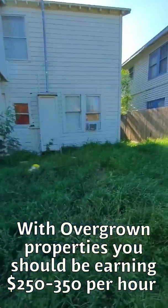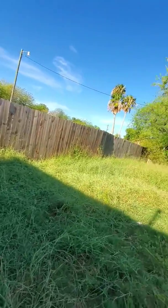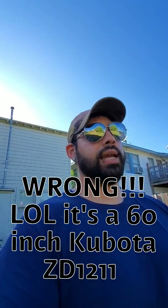So I say with this one, with all the work, we're going to really have to mulch up this property at least about 6 times. I run a diesel Kubota, 61 inch, I believe. So with the diesel, it's just a beast. We can take down this mowing maybe about 40 minutes, and then another 45 minutes of just cleaning up and weed eating.